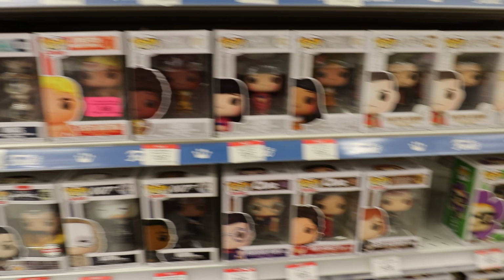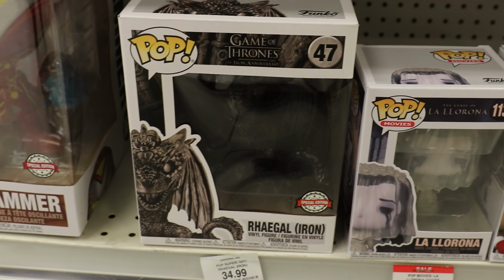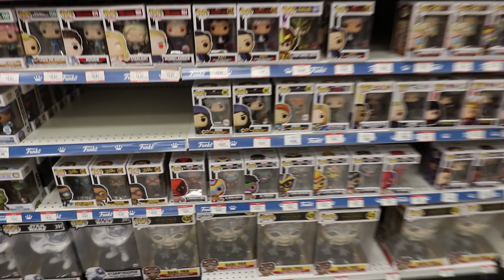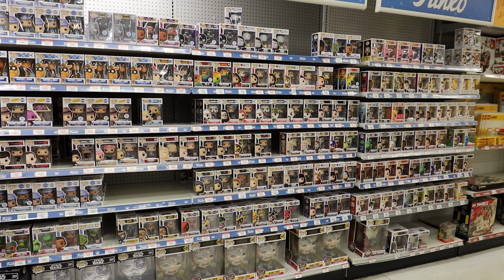And then besides that one, I'm not really seeing too much that I'm on the hunt for, but I am noticing down here they did get the Iron Regal, which is a pretty interesting figure. And if you guys want to check out the entire section, let me back up for you guys, because here it is right here. There's a lot of stuff, just not much that I'm looking for.